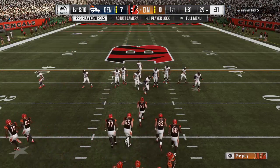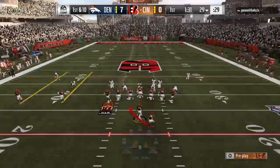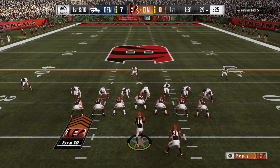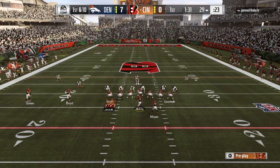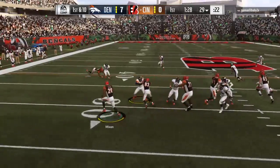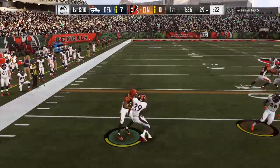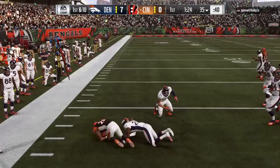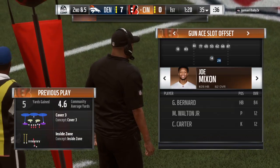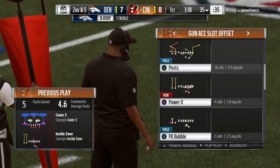So here's Dalton and the Bengals now, 1st and 10, just shy of the 30. The former second-round pick, this is Joe Mixon. And he'll be tackled at about the 35. 5 yards on the carry. Good pickup on 1st down.